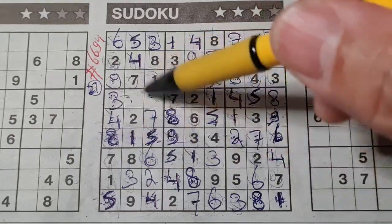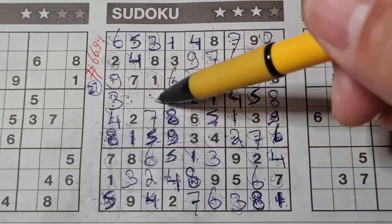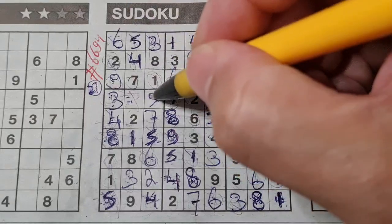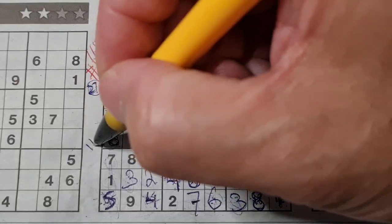Final two numbers in this big square, same numbers I believe: the 1, the 2, the 3, the 4, the 5, 6 is missing, the 7, 8, 9 is missing. 6 and 9, we have a 9 in the second column, no 9 there. 9 should be here, and 6 goes there, finished in 11 minutes.